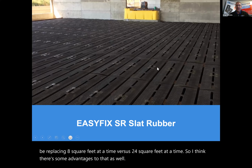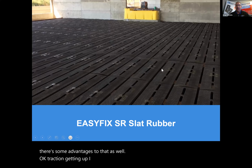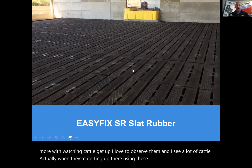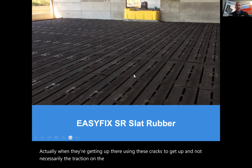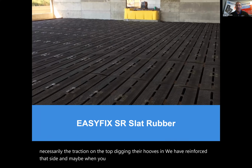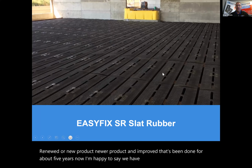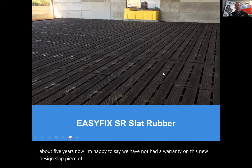Okay, traction getting up. I've been in 100 sheds, probably maybe more, watching cattle get up. I love to observe them, and I see a lot of cattle, when they're getting up, using these cracks to get up and not necessarily the traction on the top, digging their hooves in. We've reinforced that side, and maybe when you saw this seminar, you saw that we talked about our renewed or newer and improved product. That's been done for about 5 years now. I'm happy to say we have not had a warranty on this new design slat piece of rubber in 5 years, not a single piece.